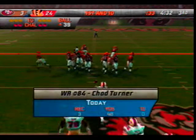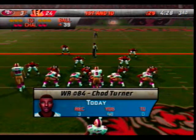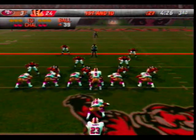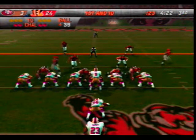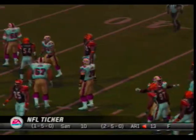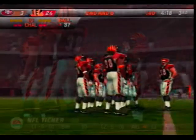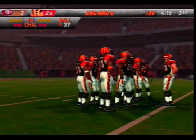Ball on the 39-yard line. The Bengals line up in a 4-3. A little misdirection. Spotted at the 37-yard line. It's his third tackle of the contest. Number 23 battles his way forward for what appears to be a 2-yard pickup.